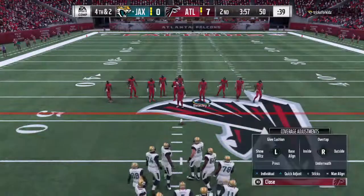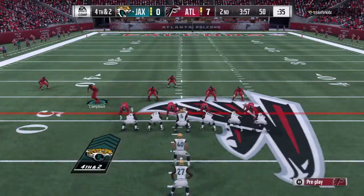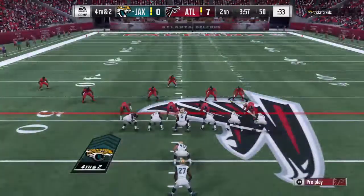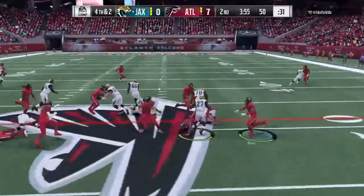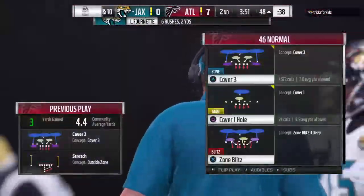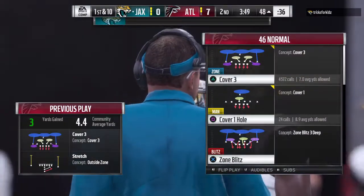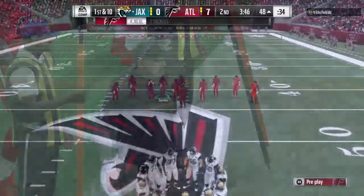The offense staying out. They're going to go on 4th and 2. They'll go with a big back Fournette. And he gets it down to the 48, enough for the first. Call it a 3-yard gain, and they're able to pick up the conversion here on 4th down.